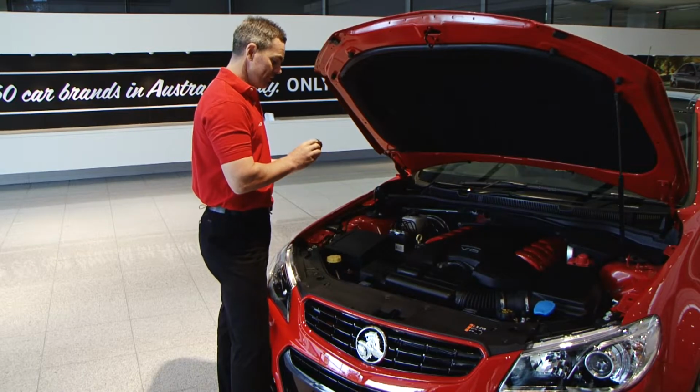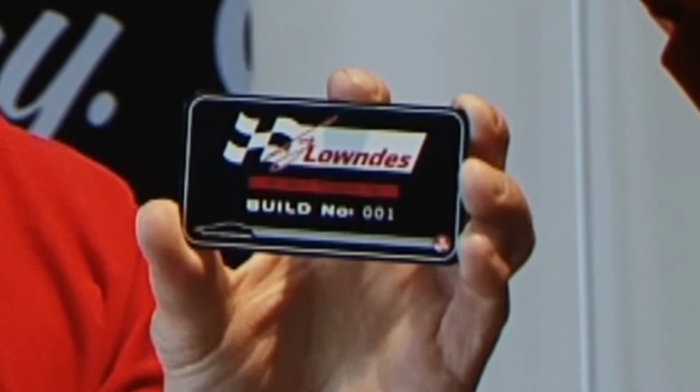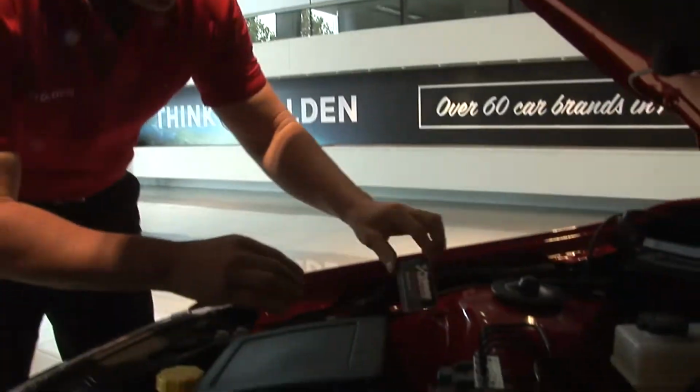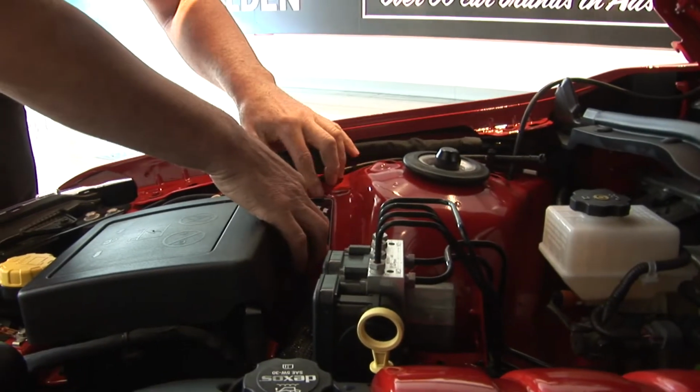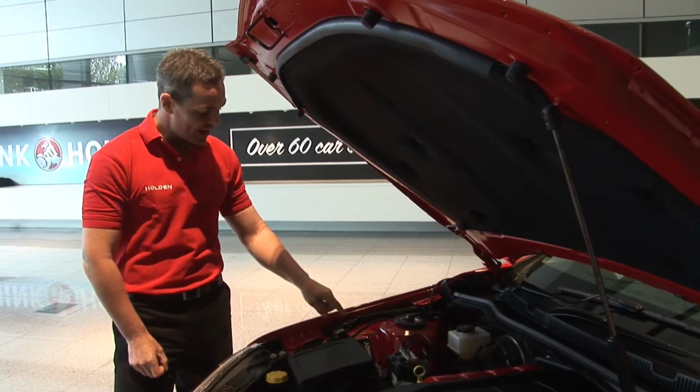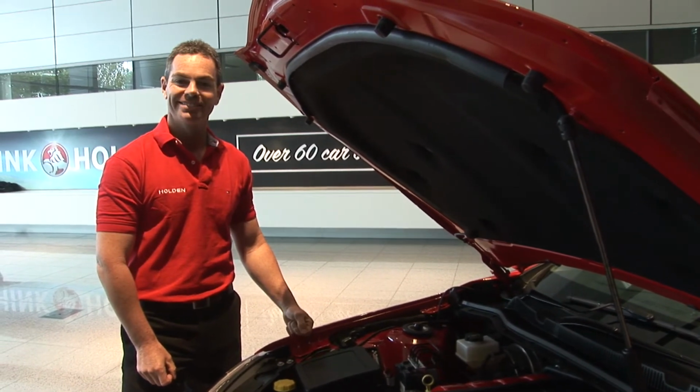Now every one of these cars are going to be individually numbered. Now, not surprisingly, I happen to have the first one here, which is my one. And this is the plaque that you will see on this strut tower. And they'll be placed on the driver's side, just like that. For me, it's great to be known and have that build number 1.